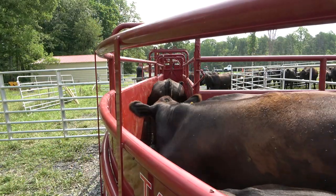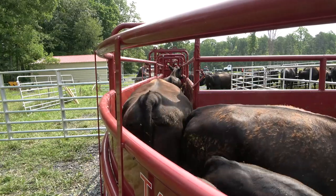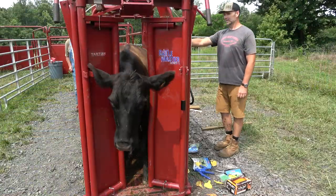We loaded her up on the trailer, ran her through the handling equipment, and you want to make sure if you're medicating your animals that you read all the directions on the medications that you're giving your animals. So say you dewormed your cows a month ago. You probably don't want to take that cow to the butcher shop at all.